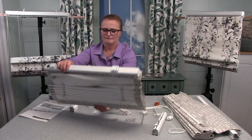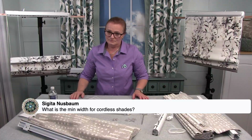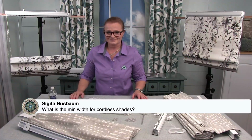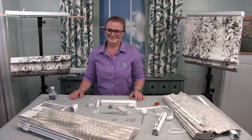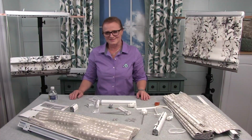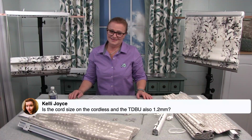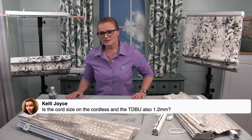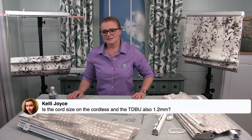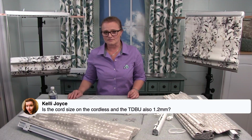Very good question. And what is the minimum width for the cordless shades? 15 inches. Actually, it's 12 and something, but I say 15 to stay on the safe side. And then Kelly wants to know, is the cord size on the cordless and the top down, bottom up also 1.2? The cordless come with even thinner. It's 0.9.